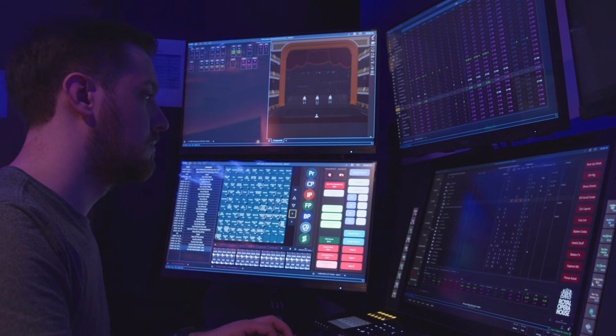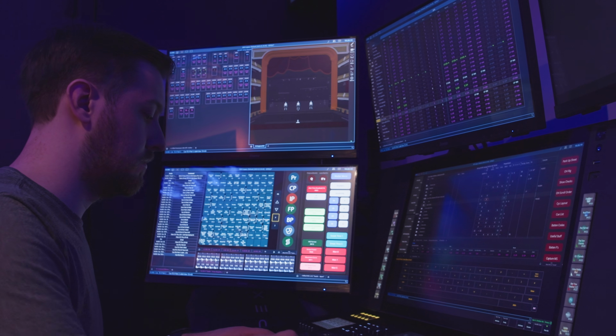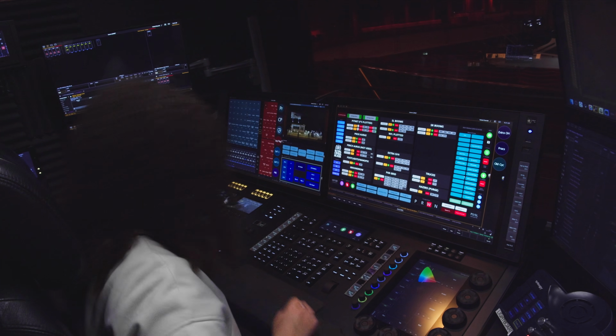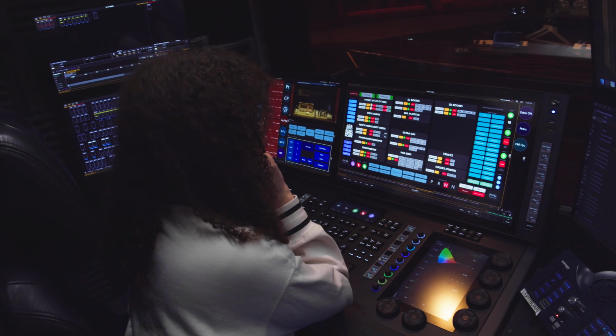What sort of show documentation are you working off of? Do you have previous programming or pictures? So it's very variable. It all depends on how it was at the time, the people involved, the time pressures involved. Or for something very good, we'll have video, we'll have software that provides preset data, we'll have photos of presets and total documentation. And then the process is a little bit easier.